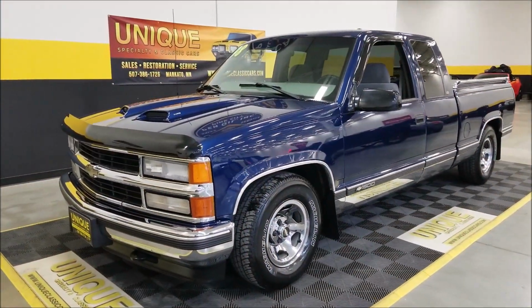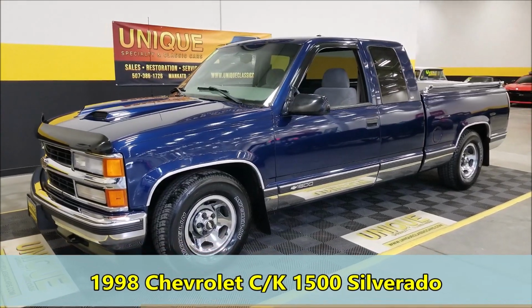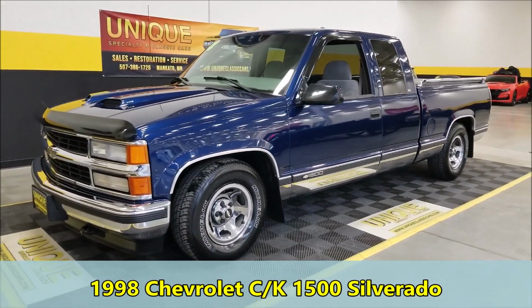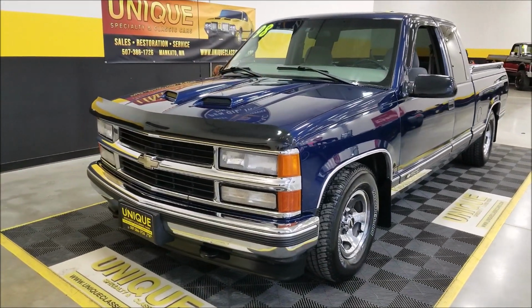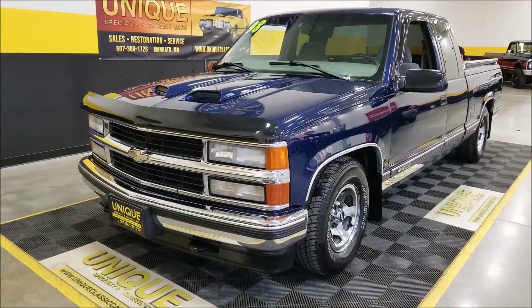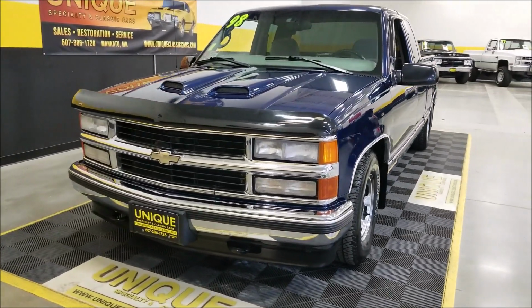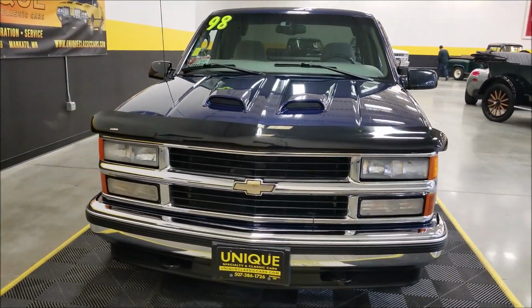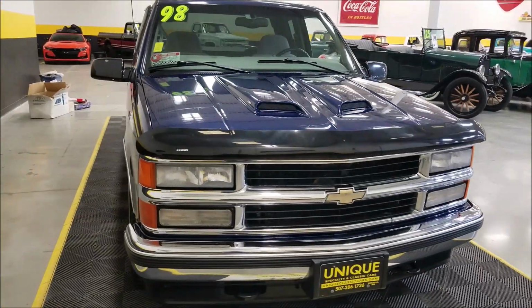Here's a 1998 Chevrolet Silverado extended cab, two-wheel drive, and you won't see them any cleaner than this. Now, as far as miles, 136,000 miles on it. Well taken care of truck. This is a one owner. It was bought with 10 miles on it back in 1998. We have the original title that was issued to the original owner. Now it's available to purchase, and like I said, very well taken care of.